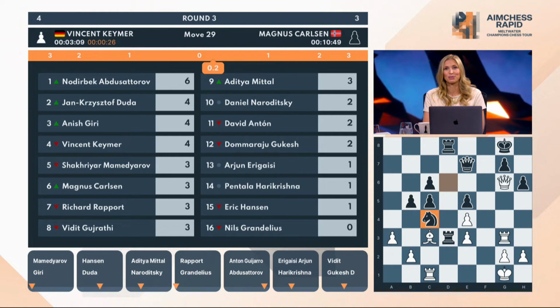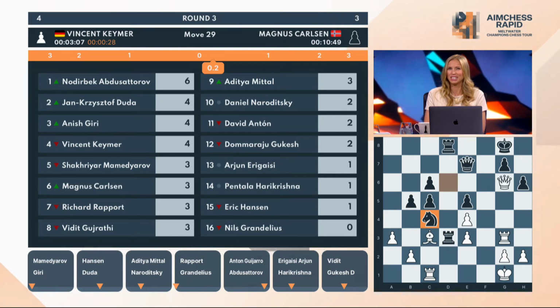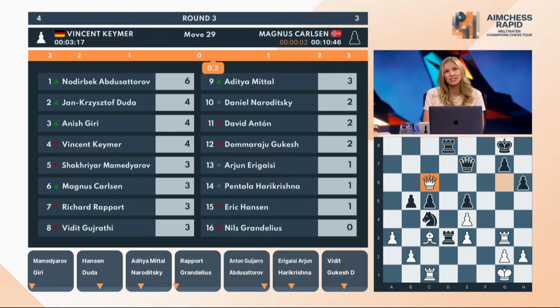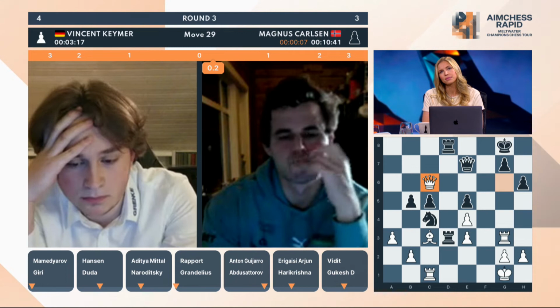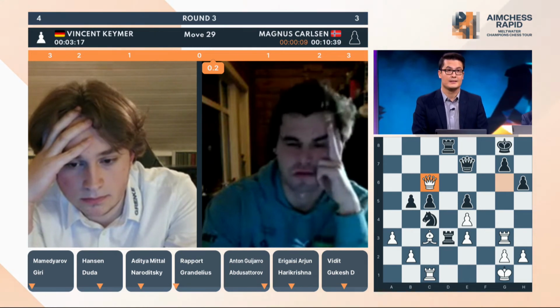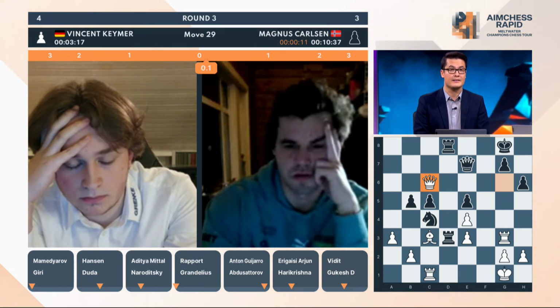Definitely the strongest player. Playing some inaccurate moves over the last few moves, Magnus? Possibly. It feels like he's rushing in now. The black knight has jumped out of the way. This has allowed the white queen to swing across and capture a pawn. And Magnus, a slight shake of the head there.